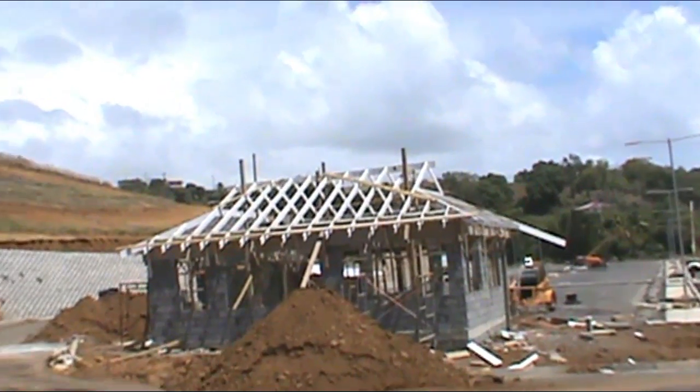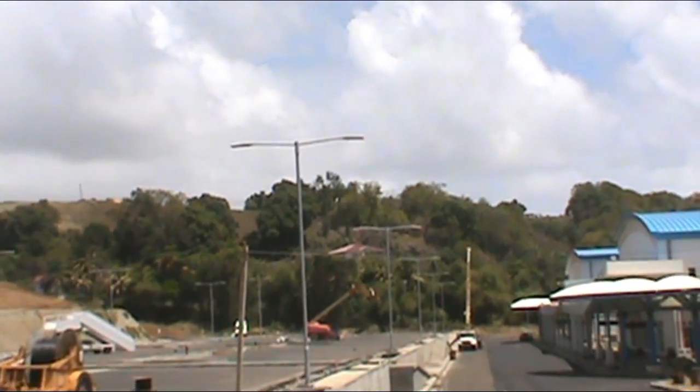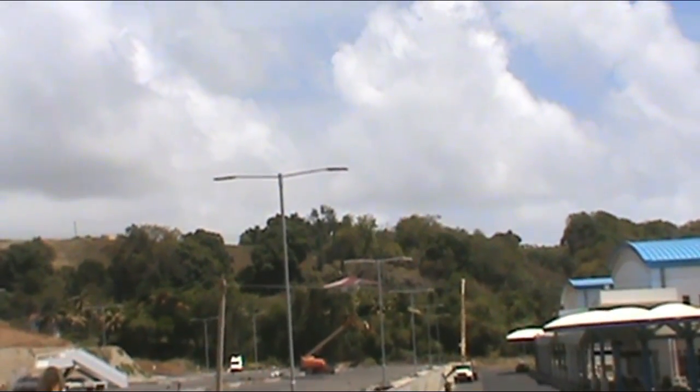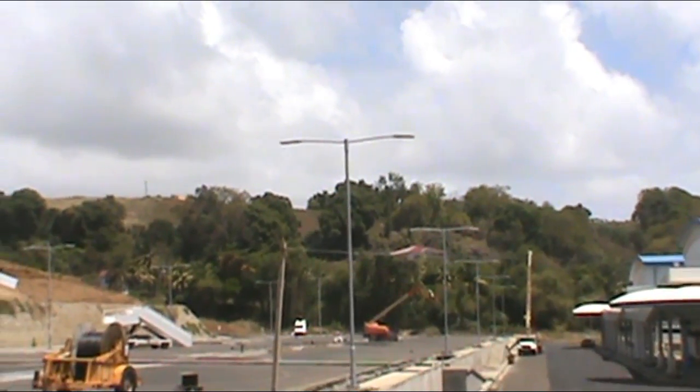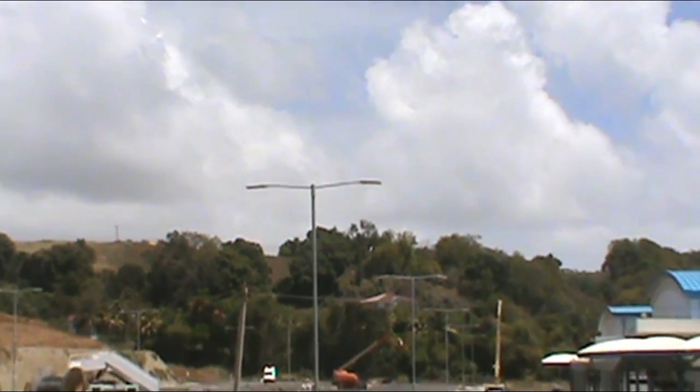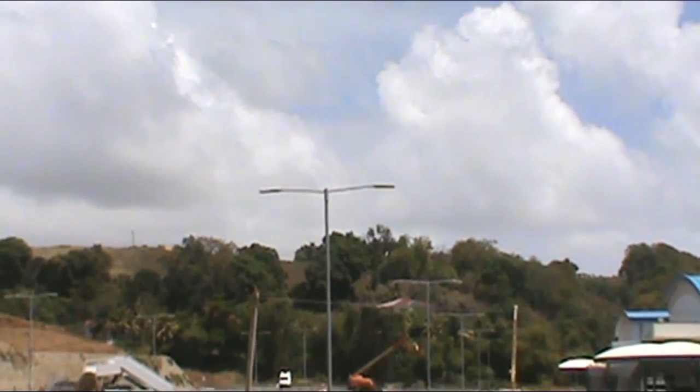Also something of note, and it looks as though these are LED lights, probably they're going to have in these, but if you're looking now, you're seeing the light poles now have the lamps connected or installed with them.